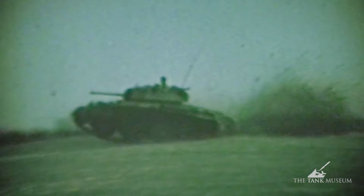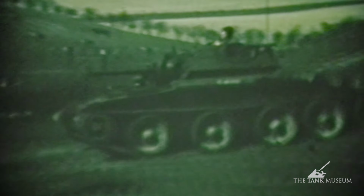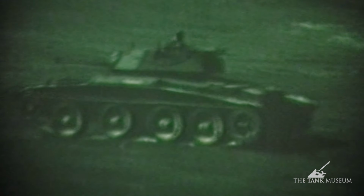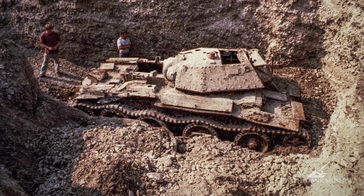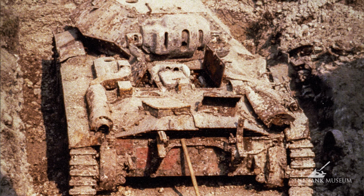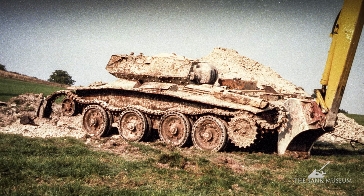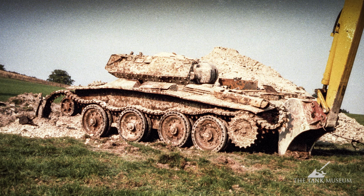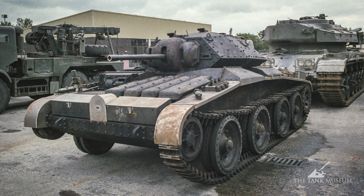It's got Christie suspension, which was quite good in those days, up to a limit of weight anyway, so it's got a bit of freedom in the wheels here. This actual tank was dug up. It was found on a farm on the North Downs near Dorking, and that probably accounts for the fact that it's in a bit of a state. But it was dug up, and they thought it was a Tiger, of course, well they would do, wouldn't they?